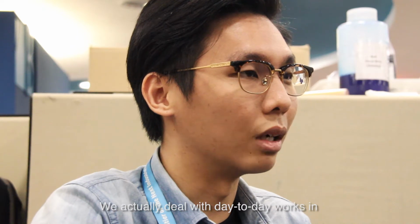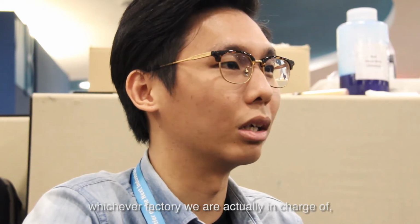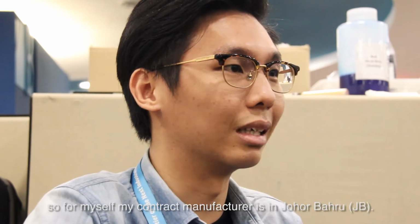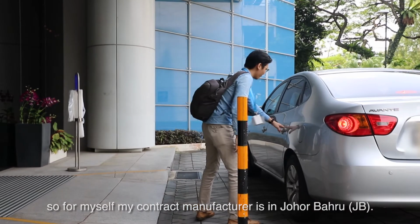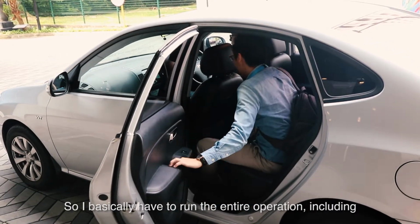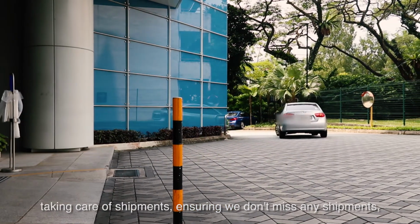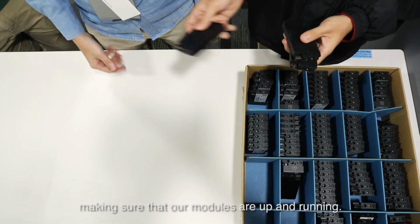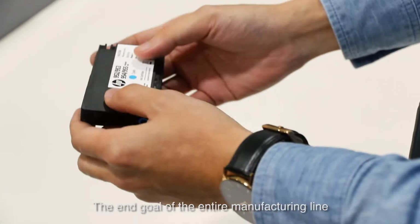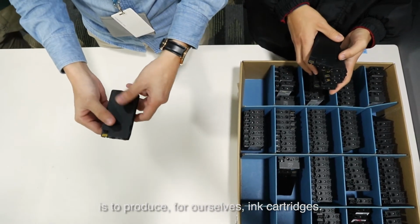We actually deal with day-to-day work in whichever factory that we are in charge of. So for myself, my contract manufacturer is in Johor Bahru, JB. So I basically have to run the entire operations, including taking care of shipment, ensuring that we don't miss any shipment, making sure that our modules are up and running. The end goal of the entire manufacturing line is to produce ink cartridges for ourselves.